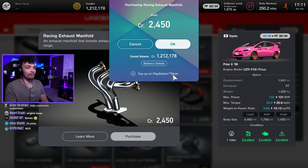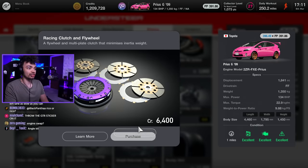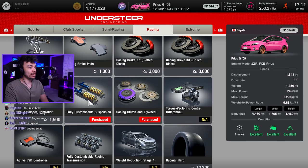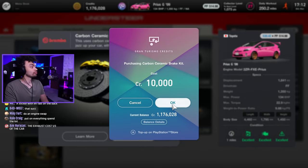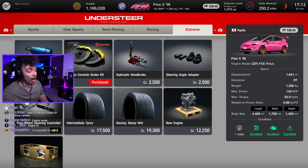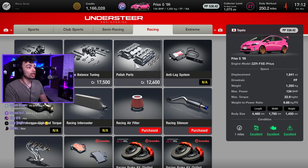Oh, there's an exhaust. Manifolds? Yeah, because I would like to decat my Prius. Imagine driving around in an economic car with a big old decat. Yeah, yeah. Brakes? Carbon ceramics on my Prius. There's no NOS! Damn it, Gran Turismo! There's no NOS!